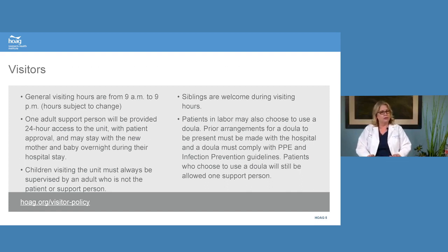So this is an outline of our general visiting policy. Please understand, due to COVID, our visiting policy is subject to change. Please check out our current visitor policy updates. Our most recent update occurred on November 18th. For our maternity patients, they are allowed 1 significant other. That would be the same person that's allowed to stay with them through their labor and overnight. And our maternity patients are also allowed to have a doula with them for their labor. And a doula is a trained support person for that mom throughout her labor. If you have any questions regarding our visitor policy, you can go to hoag.org/visitor policy.